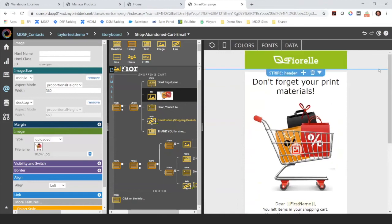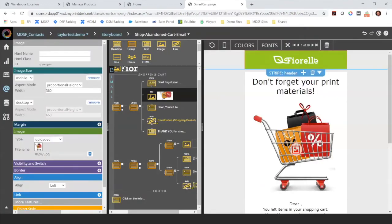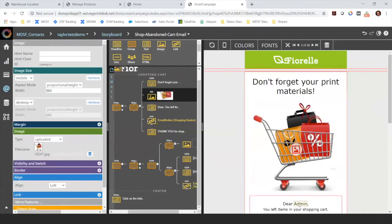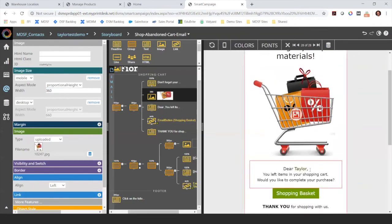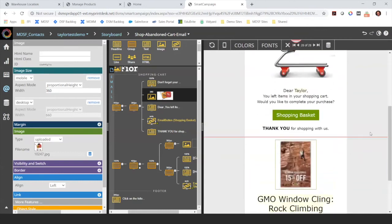So one nice feature within AutoEngage is that if I click on this data tab, I can actually see how this email is going to look for each individual user that it's going to. In most cases, when you're sending it to thousands of people, you might not want to do that. But in this case, with only 28, I could scroll through here and see what it looks like going to admin. Or more specifically, if I go to the end, I can see that, Taylor, you have some items in your cart, and here's that item, with the item picture being brought in, as well as the product name. And so when I receive this, I simply have to go, "Oh yeah, I forgot about that item." Click on the shopping basket, and it'll go directly back to my cart. And so all I have to do is update my payment information and complete the transaction.